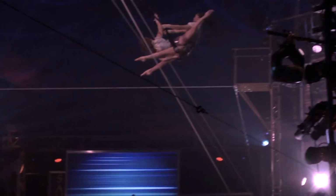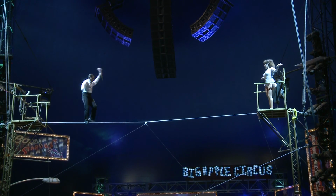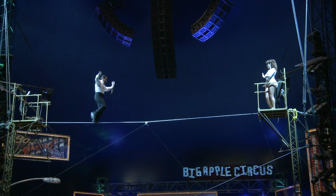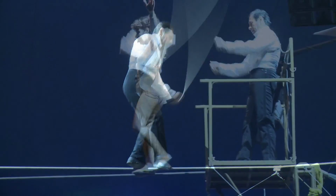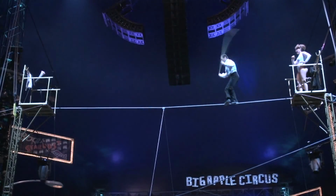The Mongolian angels provide a non-traditional take on the traditional trapeze act. Are you into heights? This is Duo Guerrero. They work the high wire while she sings.